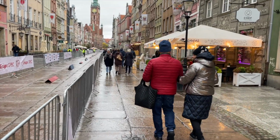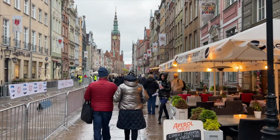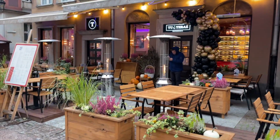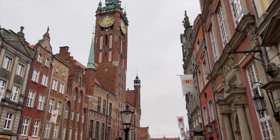But even if it's cold, Gdansk is Gdansk, big city, gonna be busy, always. There's a city hall in the background, this is where we are heading now. There will be a lot of beautiful restaurants here actually. Well, maybe it's too cold to sit outside, but overall, it's cool. So this is the city hall, as you can see.